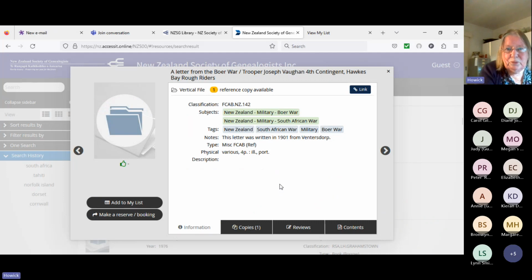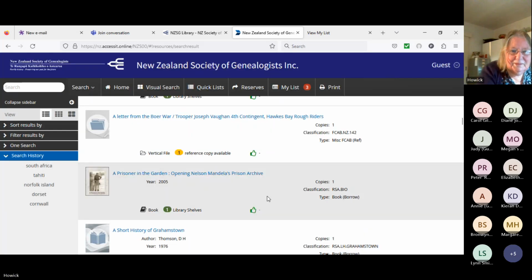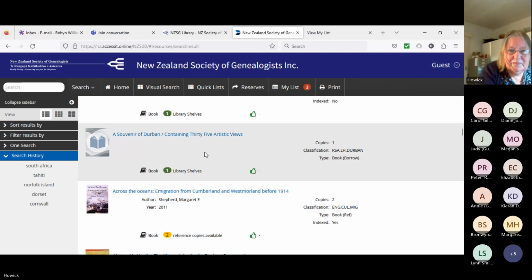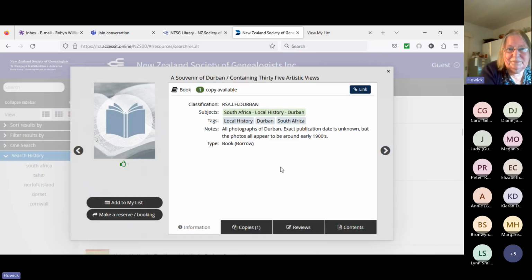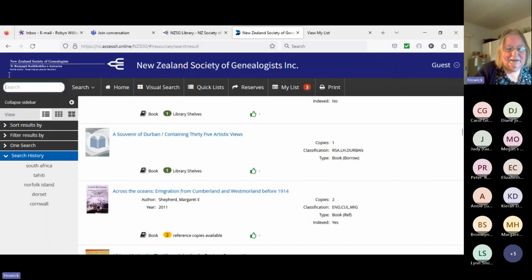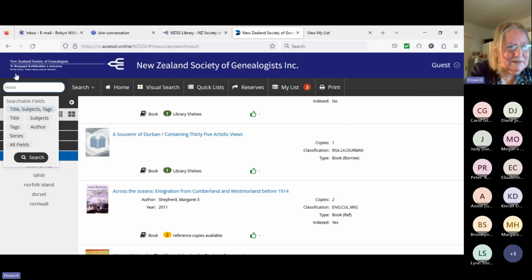A letter from the Boer War, Trooper Joseph Wilman from the 4th Contingent of Hawke's Bay Rough Riders. And he's written a letter in 1901. A souvenir of Durban, containing 35 artistic views. Lots of photographs of Durban. Interesting. And my last one I had on my list was Nova Scotia.